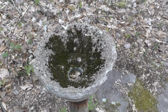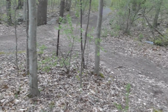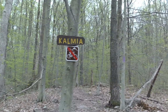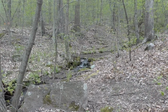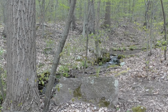But this looks like a water fountain at one point that I found here, because there is another, this is probably the orange trail that I found. And there's the name of, I guess, whatever trail this is here, the purple trail. You got a name of that on the tree. And a nice little, another spring coming down here. I guess that goes into the creek below the dam breast.